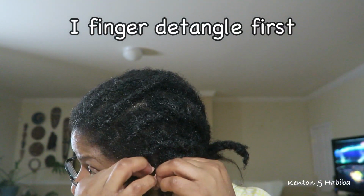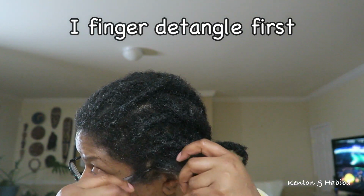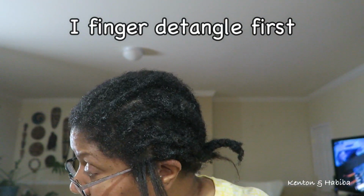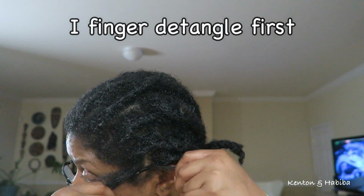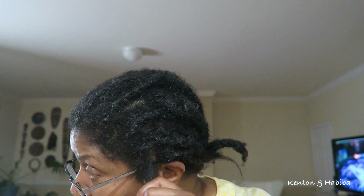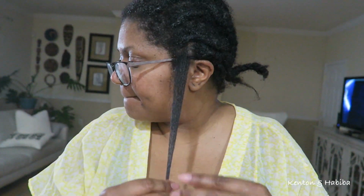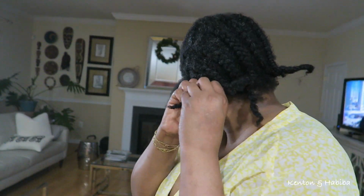Another thing you'll notice with my routine is that I really use my fingers a lot to finger detangle. I tend to avoid combs initially, so I try to be very gentle with my hair and kind of rake in between it. Use my fingers to slide in between the strands and run my fingers also along the strands. That way I remove shed hairs and I also help to detangle the hair. So you see, I'm able to do that without a comb.